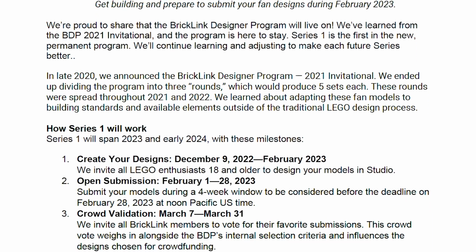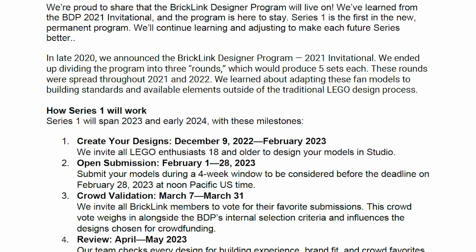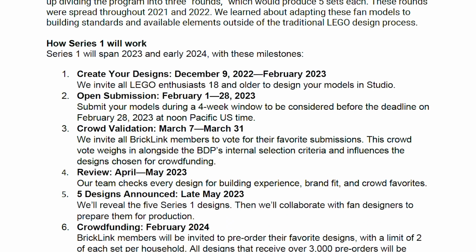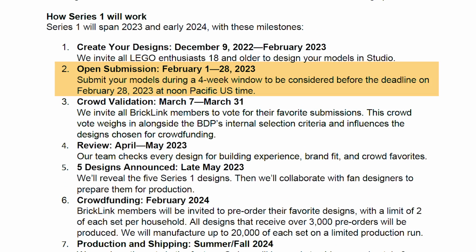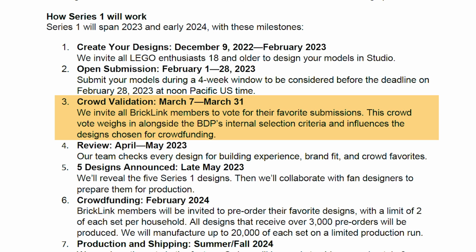Here is the timeline. The first stage starts today, the 9th of December, when the rules and all details are published, and you can start designing your sets. The second phase happens between the 1st and the 28th of February 2023, when the models can be submitted. Then the third phase is the voting period when BrickLink members can pick their favorite submissions. The results will influence the designs chosen but won't be the only selection criteria.